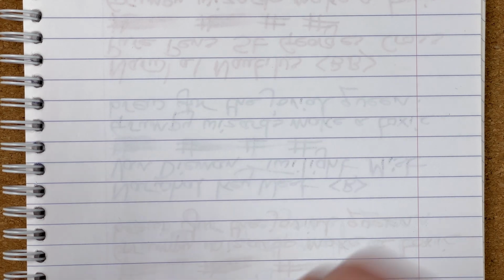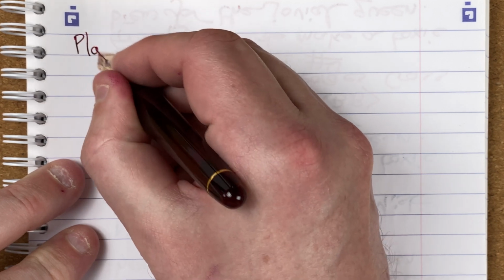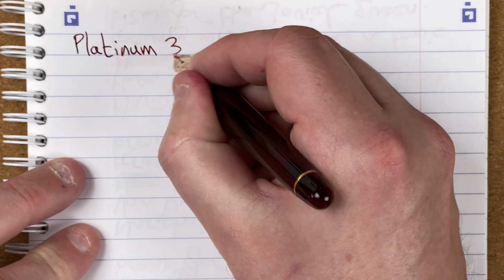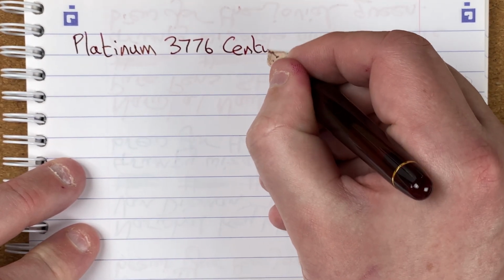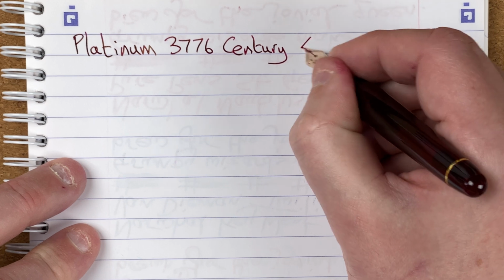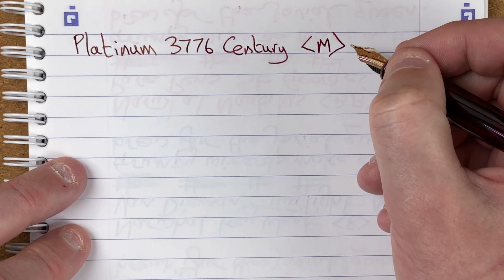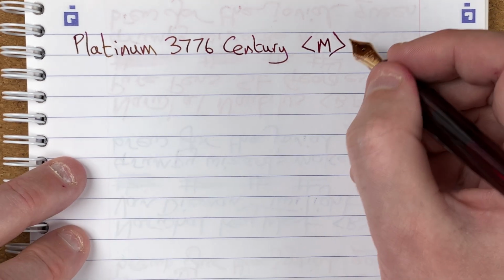So this is position number 5, and it goes to the Platinum 3776 Century. It's a medium nib. I say 14 karat gold. All the rest of the pens in this, they're all steel nibbed. This is the only gold nibbed pen.